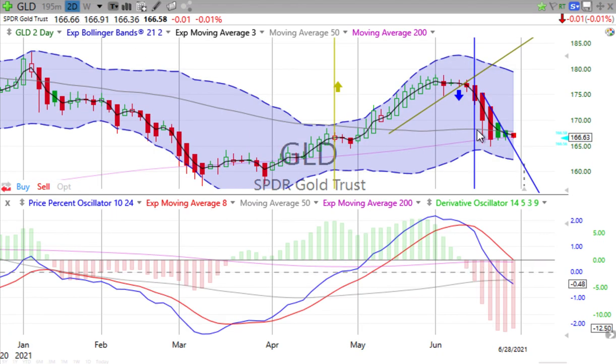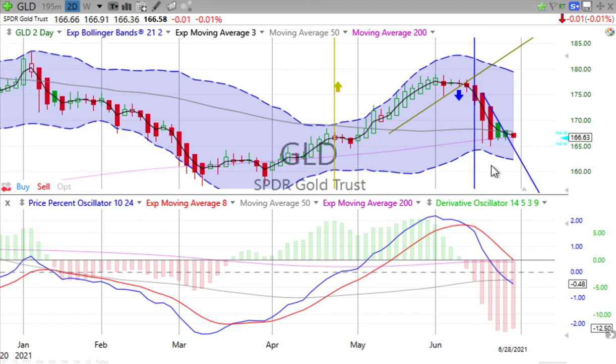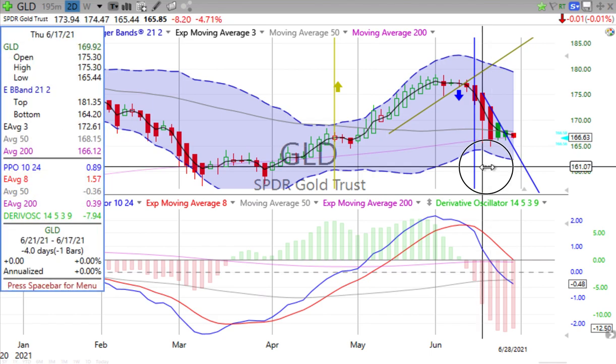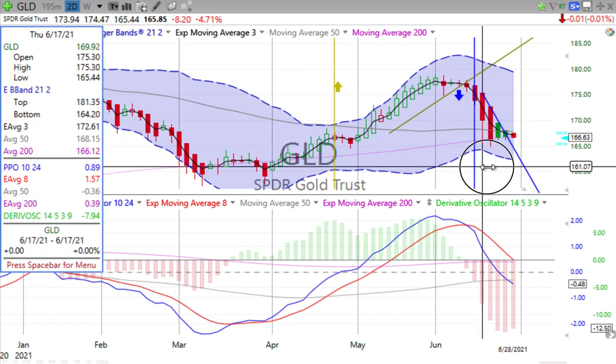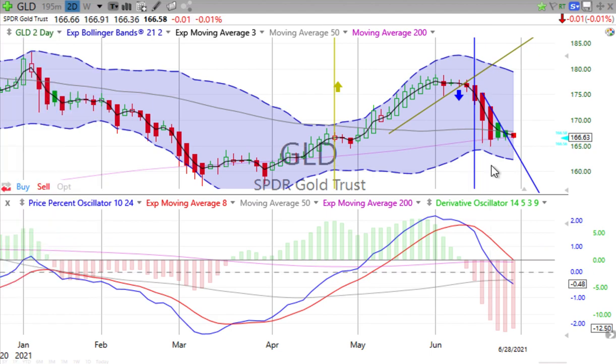Look at the 2-day. We can see where we had two big crashing 2-day candles. That was on Wednesday the 16th, Thursday the 17th of June. And then, let's make sure we got that right. Then would there have been the 18th, Friday the 18th, and Monday the 21st of June.